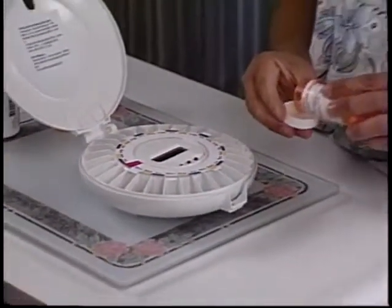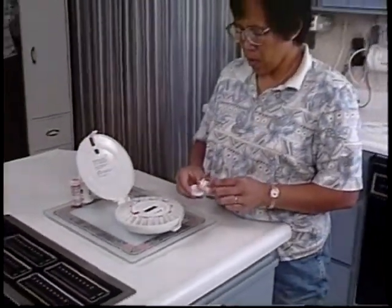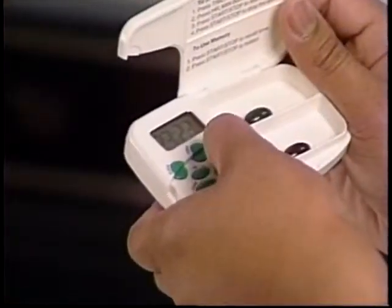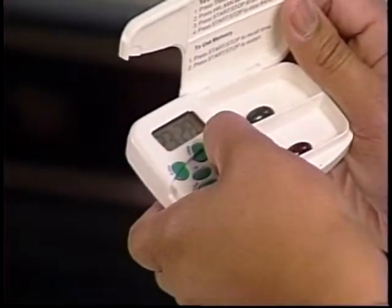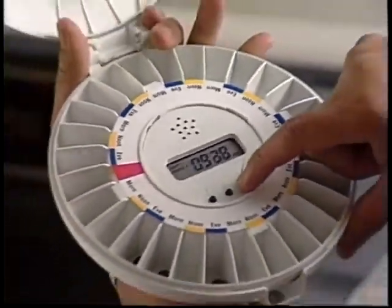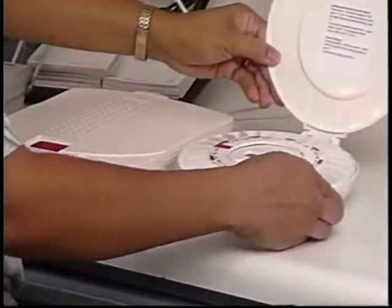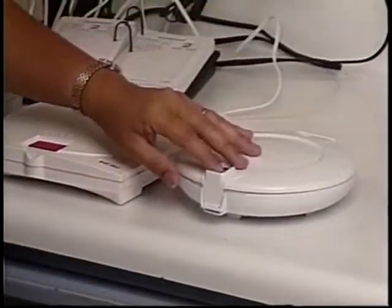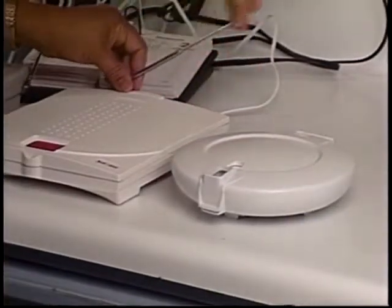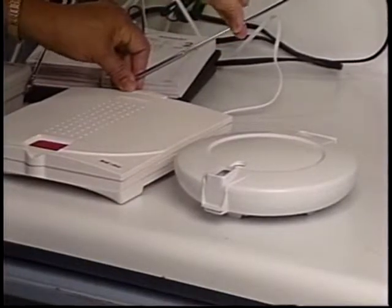For people who forget to take their medications, there are reminder systems available. Load the medicine into the device and then program it for the time of day that the medicine needs to be taken. It's similar to setting an alarm clock. When it is time to take the medicine, the alarm goes off, reminding the person to take the medication. This unit can be connected to a monitoring center. If the medication has not been taken after 30 minutes, the device dials the monitoring center, and the attendant at the center calls the person or you directly.